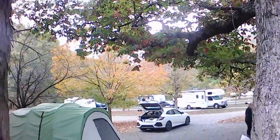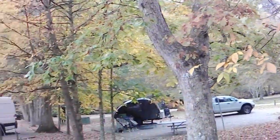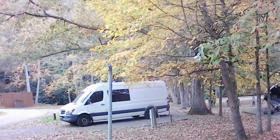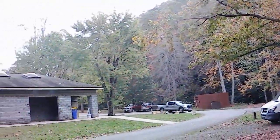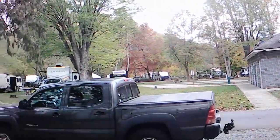Oh, wait a minute. Let me take you around camp. We came a week later than last year, and the leaves are starting to change. And they changed since yesterday, I think. It's that time of year, the nights are cool. Leaves are looking good.